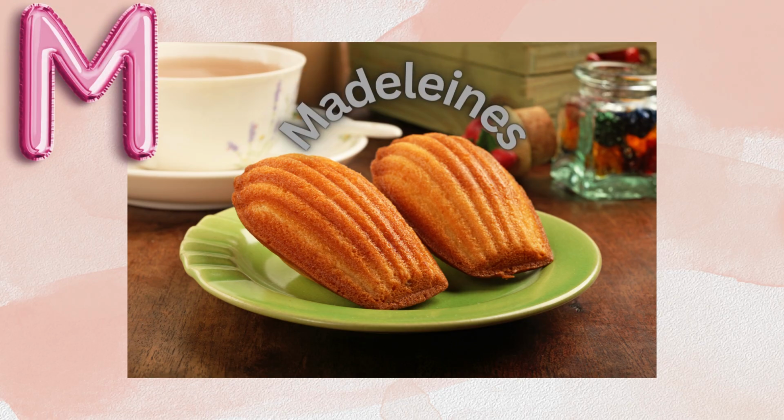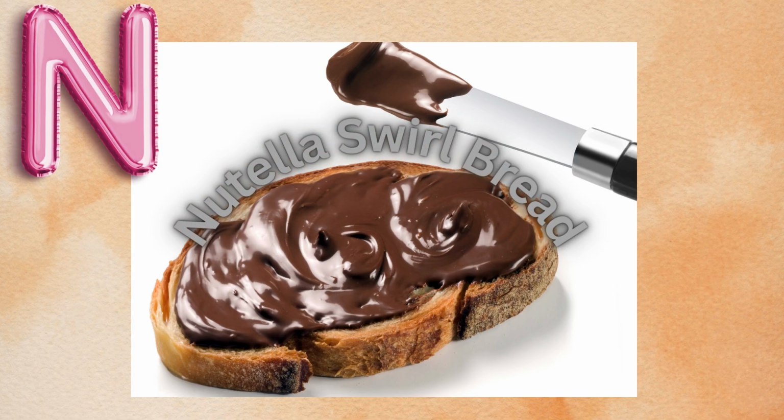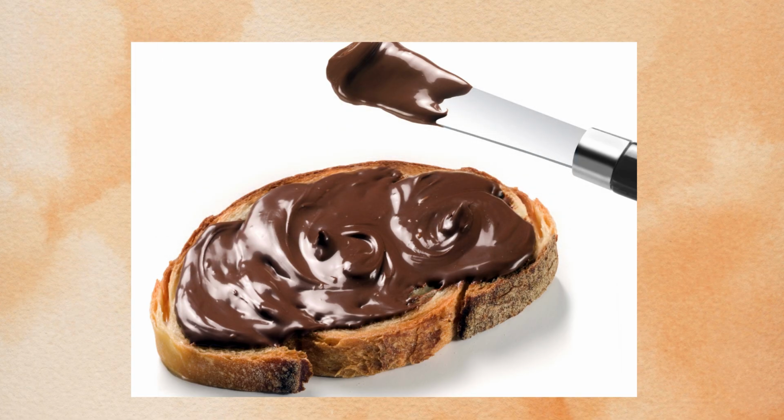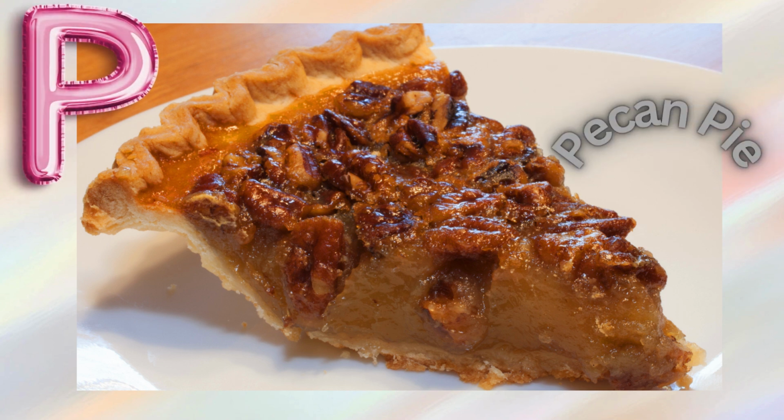M for madeleines, delicate shell-shaped sponge cakes. N for Nutella swirl bread. Nutella goodness twisted into soft bread. O for oatmeal raisin cookies. Chewy cookies with wholesome oats and plump raisins. P for pecan pie, a southern classic with a gooey pecan filling.